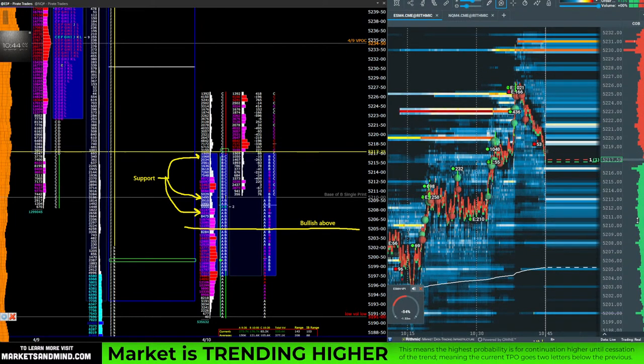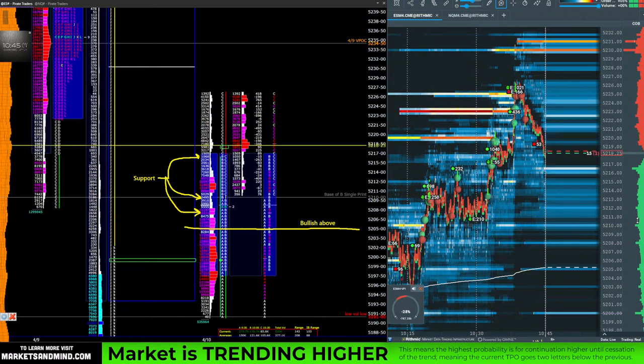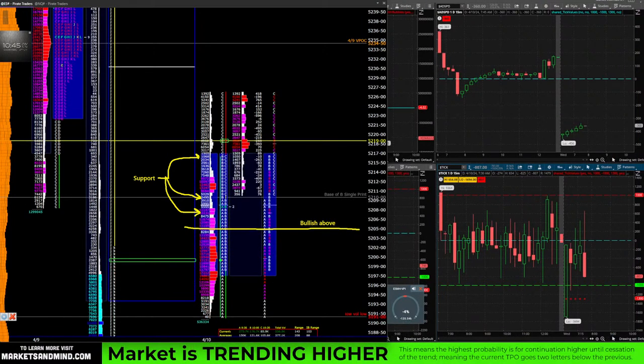Okay, first potential support here at 17. Do those buyers step in? Do those ticks bounce? Let's see what happens.